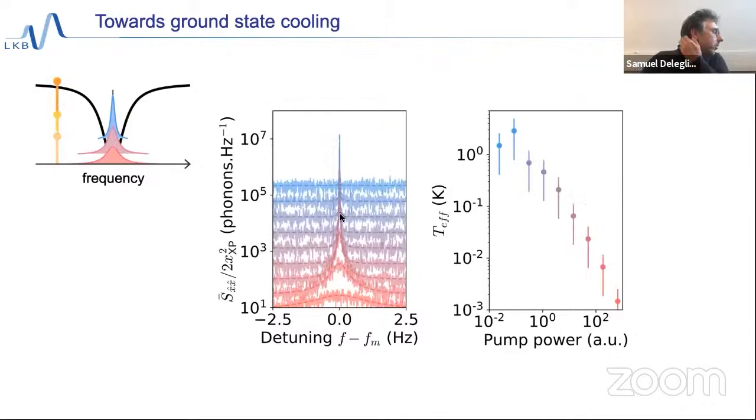So first of all, you see that the peaks becomes wider. So this is essentially the frequency domain counterpart of the effect we just saw before. The effective damping increases, and at the same time, the area below the peak decreases. Essentially, this is a log scale, and so this is a sign that we are effectively cooling the mechanical mode.